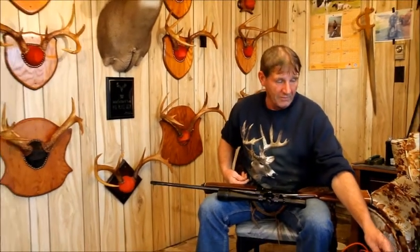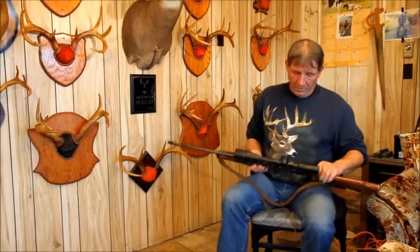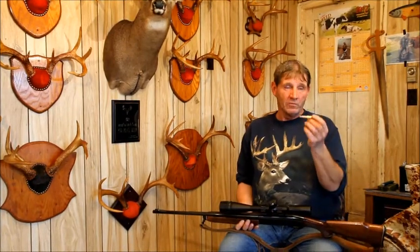And that's the reason I chose the semi-automatic, where a lot of you might be comfortable with the bolt action or the lever action or the pump action. It's your choice. And on this Remington 280, the choice of bullet I chose was the Remington 280 150 grain core lock soft point. And I'll tell you why.